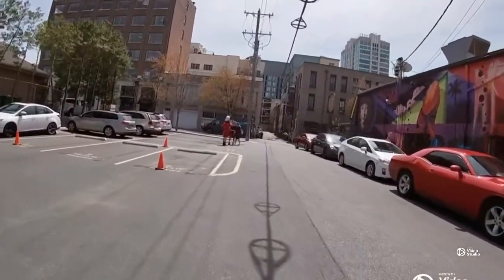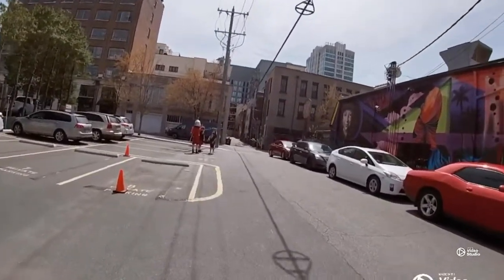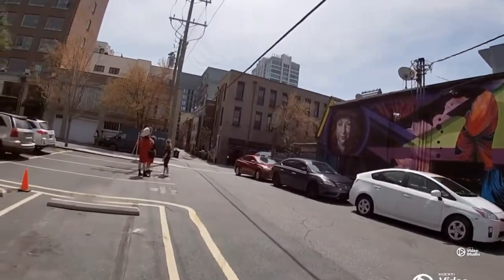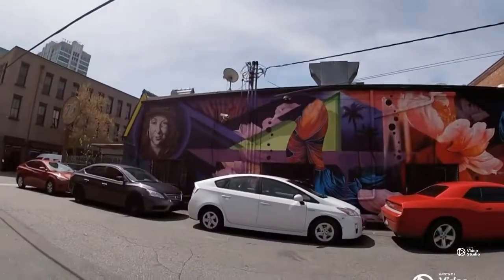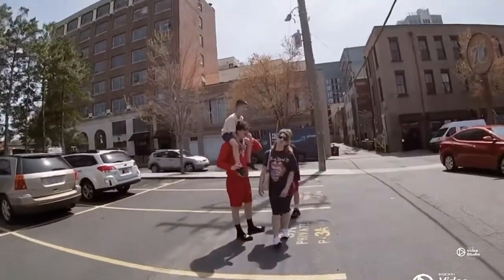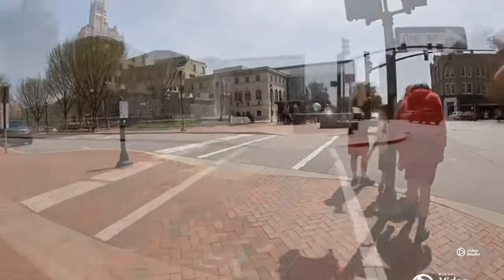So needless to say, this person's complaining about the rent prices and how everything's expensive, but the pay is not there. Cars that way.